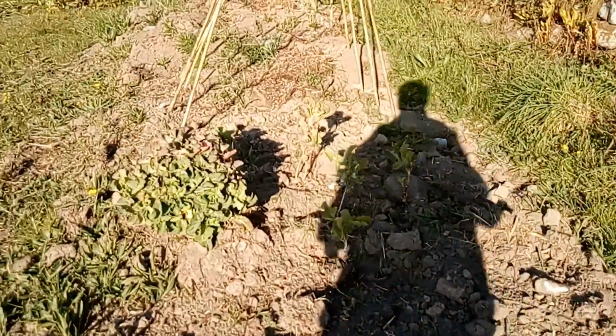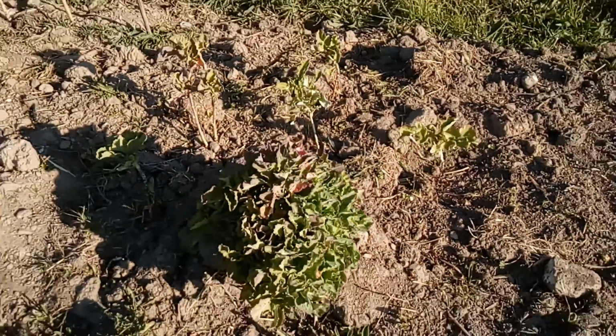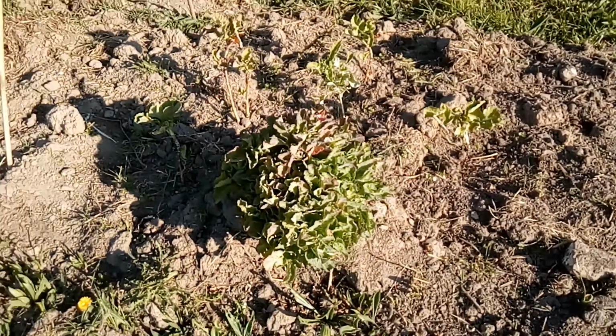And I got my perennial kale. I had to move that to the top of the field as it was a bit too windswept down the bottom, and they just weren't doing so well.